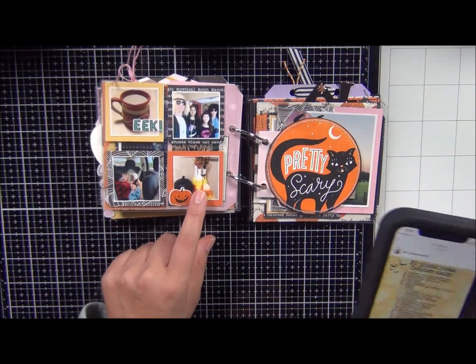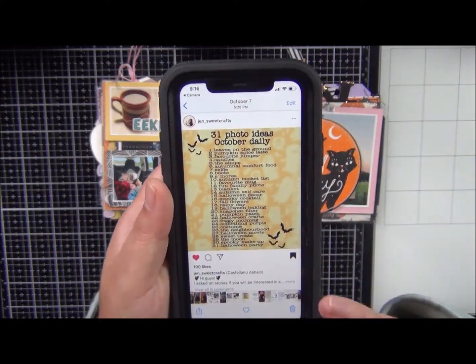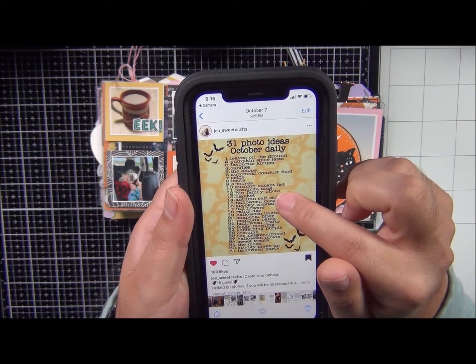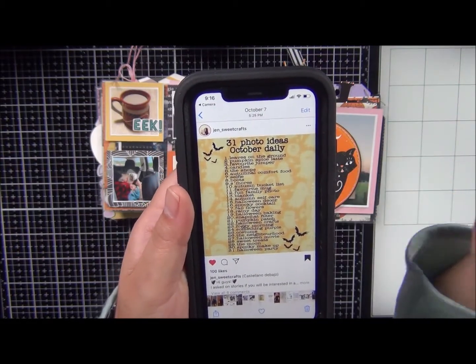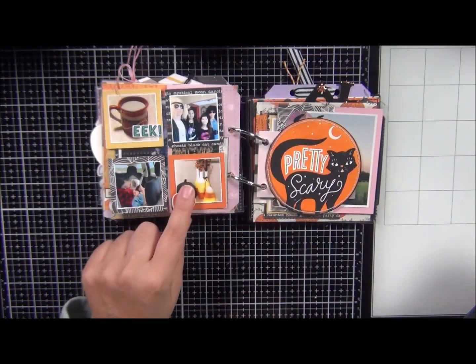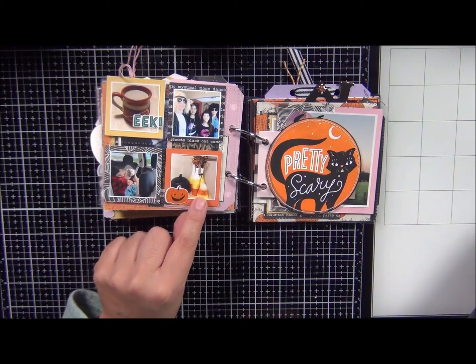So what I decided to do was move up 15. I moved everything up one space. So for 14 was autumn self-care, and I didn't have anything. So you see how 15 is Halloween decor? I decided to snap a picture and make that number 14.